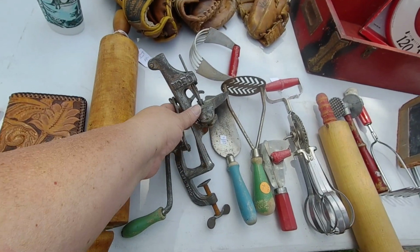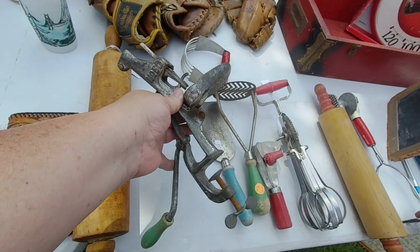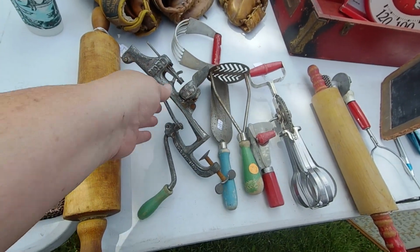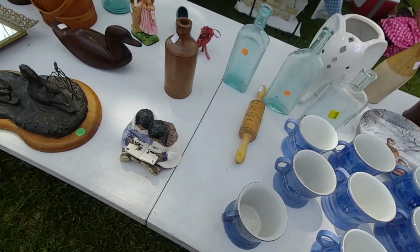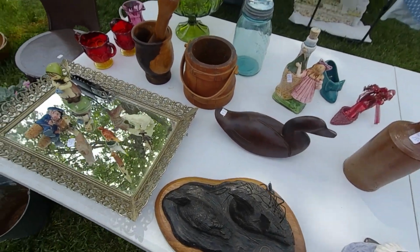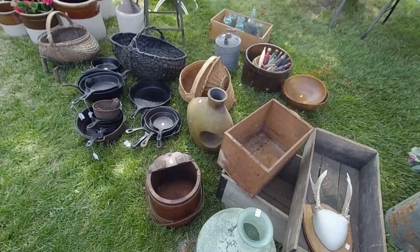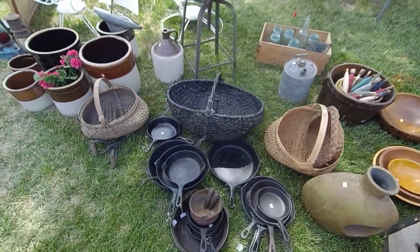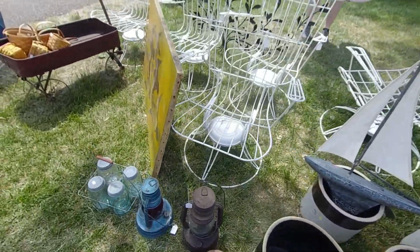So here's some cool kitchen tools. And this was that cherry pitter that I featured on one of my shorts I did a little while back. That was another one, and I've never seen those other than the one in Colorado, and I saw another one at the Michigan Antique Festival, so that was pretty cool. So here's a mirror, nice old mirror with figurines on it, and good old boxes and cast iron cookware, and some Crocs, and cool wire furniture.